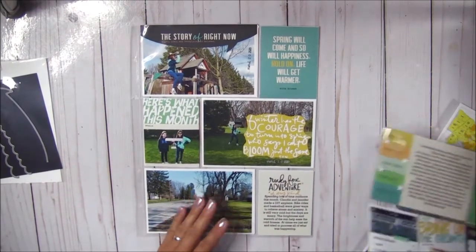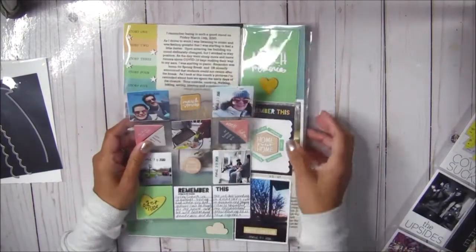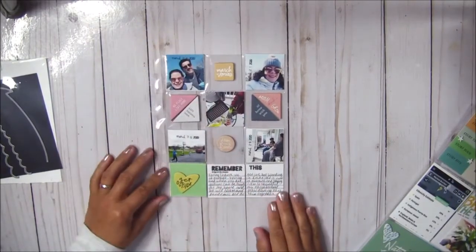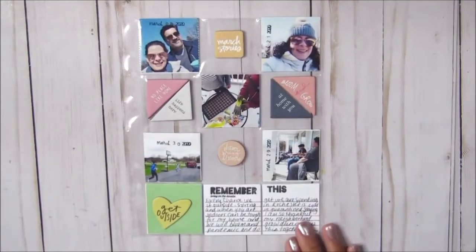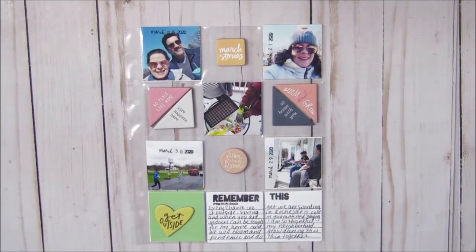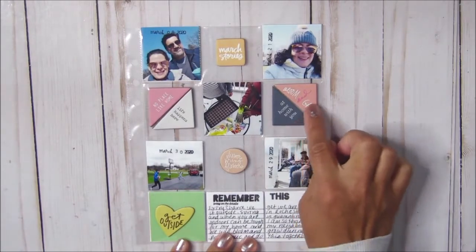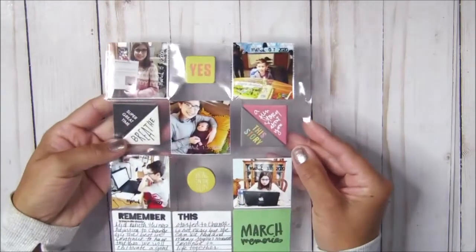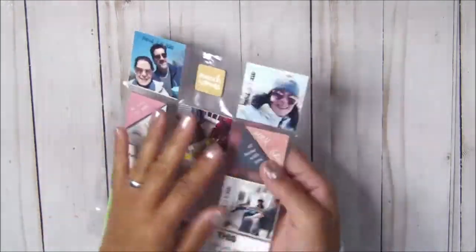This month I created an insert that is sized 6x8 using the 2x2 pocket page protector. And this is what it looks like. Let me zoom you in a little bit. There we go, so you can get more details. I just paired matching chipboards on both sides so that I could create this floating effect for the chipboard.